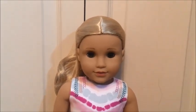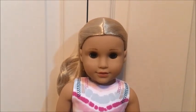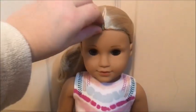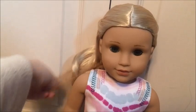Hopefully it is okay. But I probably should have taken off Kira's hairnet first, because I don't think anything can compete with the gorgeous Addie. But anyway, we're gonna take off Miss Kira's hairnet. This is the most satisfying part. Oh my God, it is so soft. Oh my God. Okay.